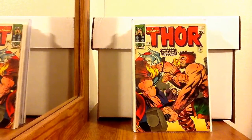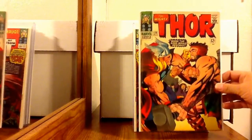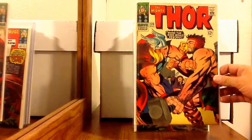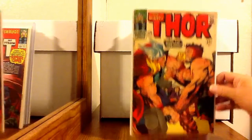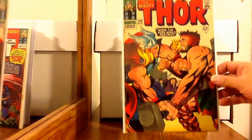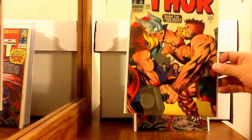It's a beautiful looking book. If it wasn't for the not being bone white, it's actually... You can see a little chip right here, a barely little chip. But other than that, it's in relatively good shape. I would probably give it a fine, maybe a little bit higher.